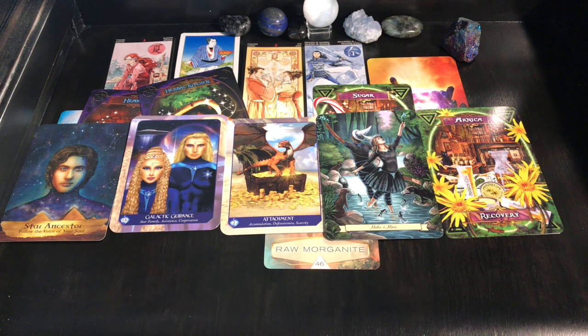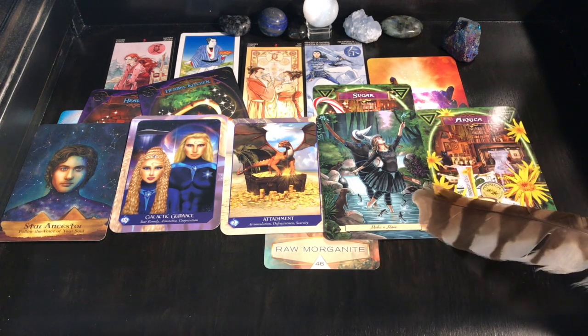All right, so now we have this Make a Move card, right? So this is about moving forward.